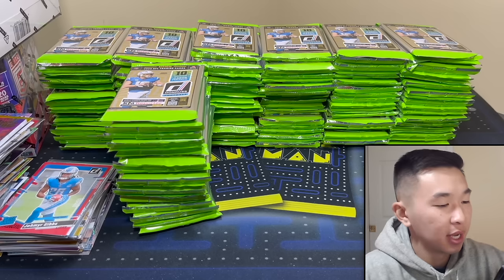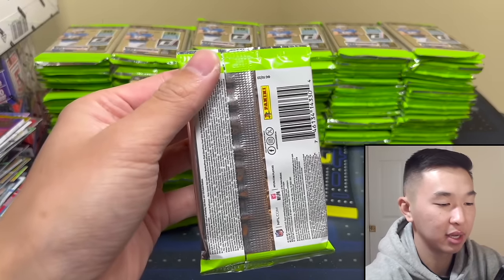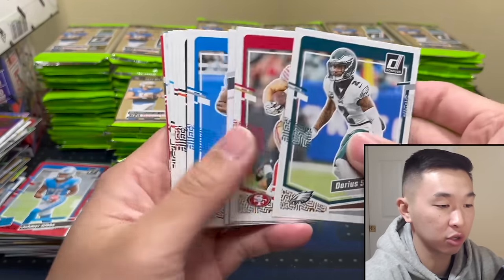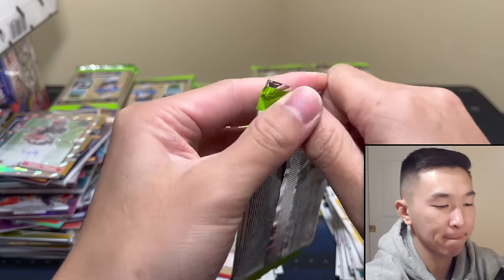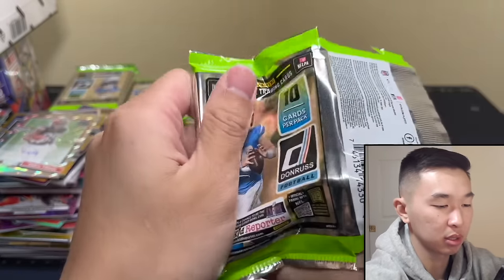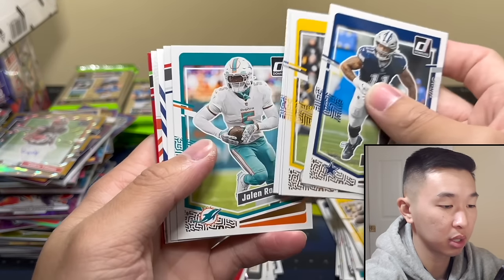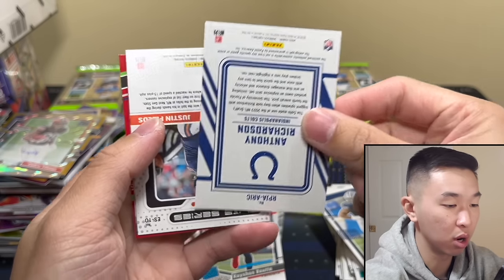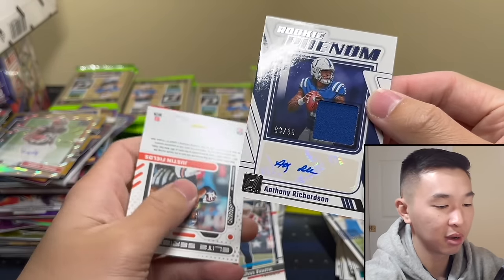So here's round three. We're going to rip these packs and just see if we can pull it. We already pulled the Marvels, so it's looking real grim, but we could still pull the auto or Stroud maybe. That's what I'm hoping for. Old jersey card. Oh, actually probably RPA, right? Oh yes. Whoa. Anthony Richardson RPA. Oh baby.